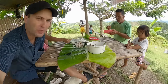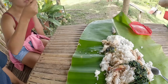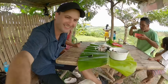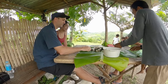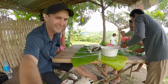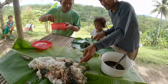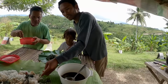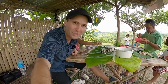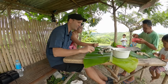You do need to get a lot though, because look how much it shrinks. Pretty good. Chelsea has her own plate, because our plates in our house are not washed. That's what makes banana leaves so perfect. You just get them, use them, and then throw them out. No need to wash or do dishes.